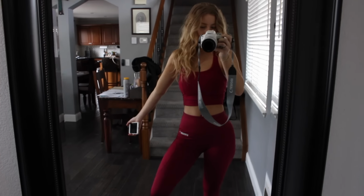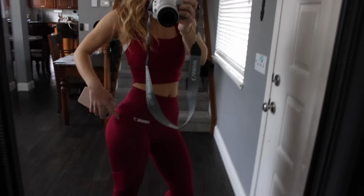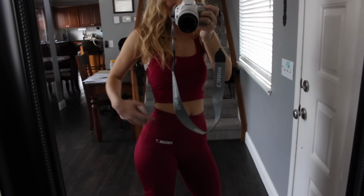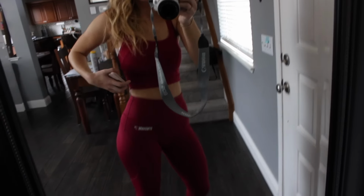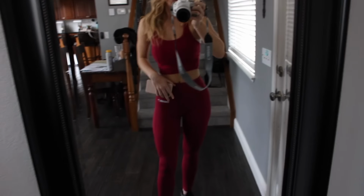This is my gym outfit. Bam. Gymshark, obviously. That's all I wear, pretty much. It's an obsession. And then this shirt is Lululemon. It's actually supposed to be longer, but I kind of liked it cropped, so I just rolled it up. And my sports bra is just some random Walmart one.